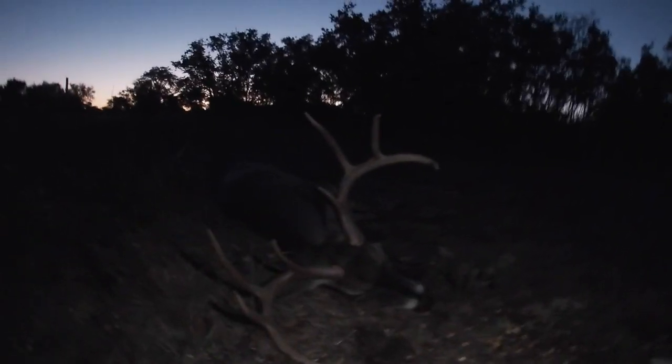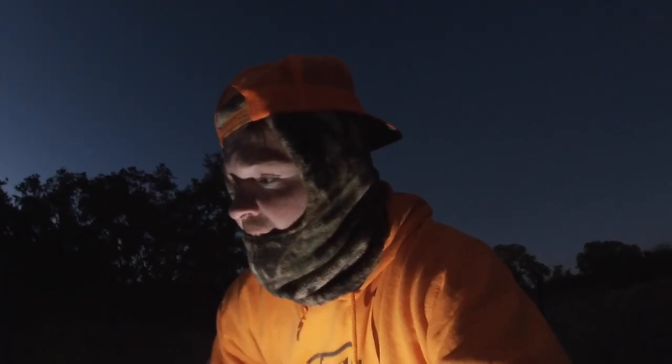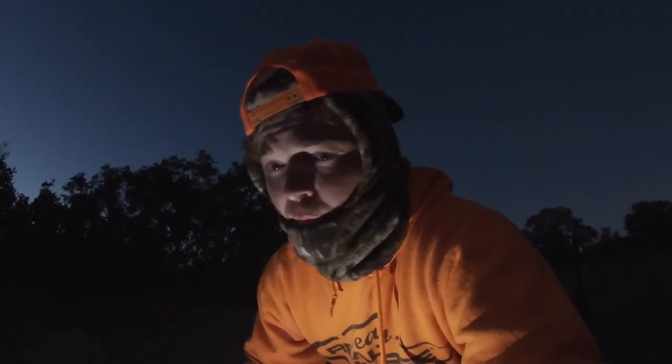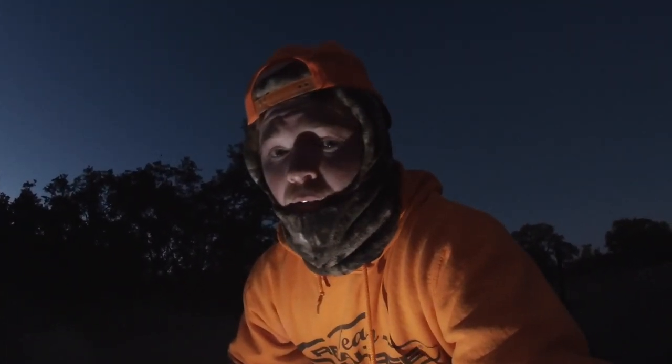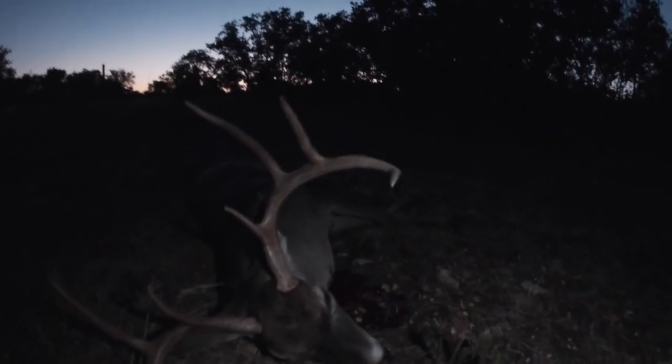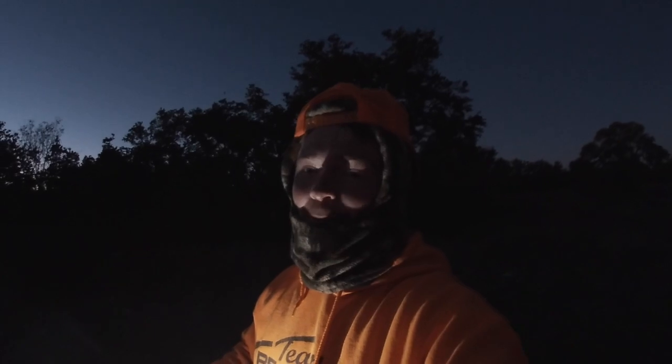Look at this thing. Look at this dude. Oh, this is a nice buck. We made it happen, boys. He's not a monster by any means, but he's super wide. Totally worth it for me. Totally worth the experience. Oh my gosh, that was fun. It's not anything massive, anything ginormous. Oh my gosh, I freaking pummeled him. I am happy.